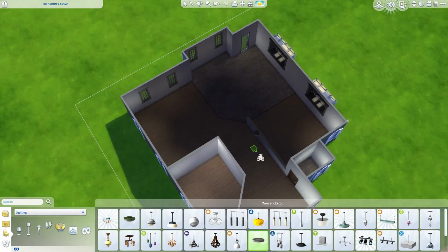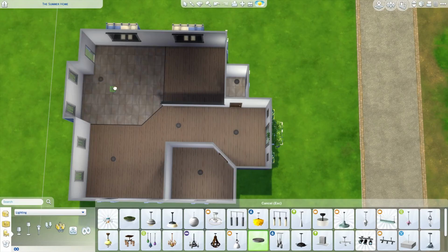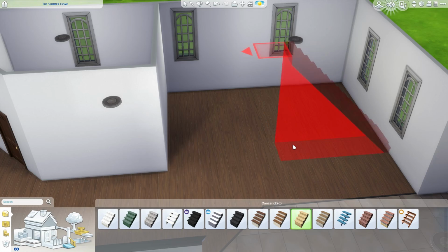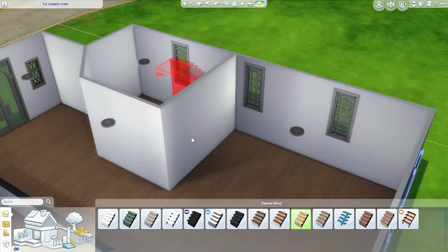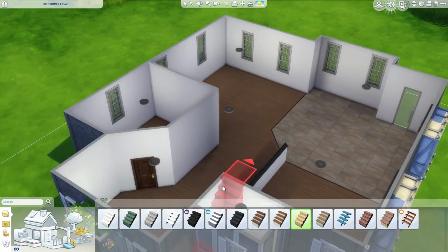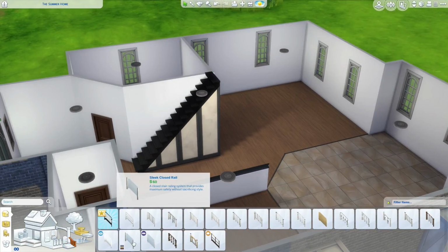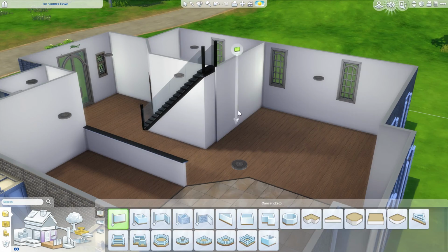I don't know if Chris left it, but I put it down just to signify where the kitchens and the bathrooms were, because like I said, I'm building it, leaving it completely empty on the inside, and then Chris decorated it. So I'm excited to see what she did with it. So that'll be fun.